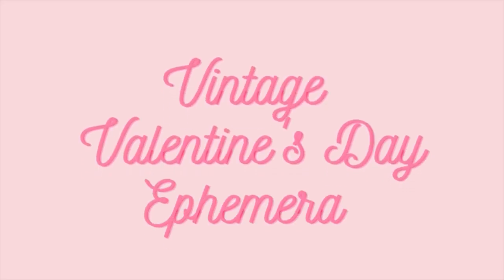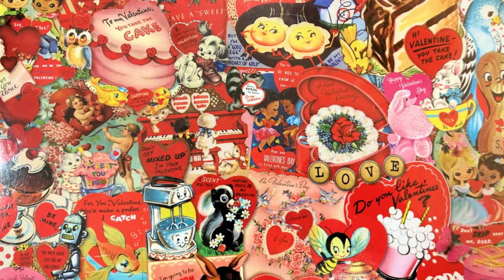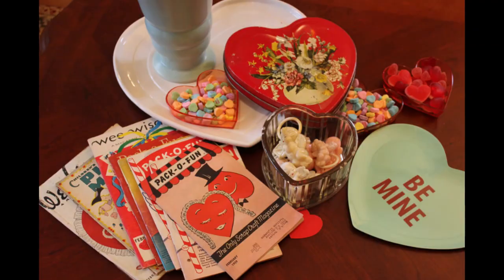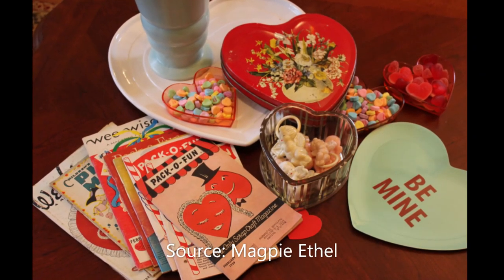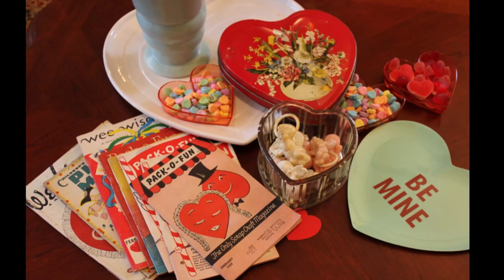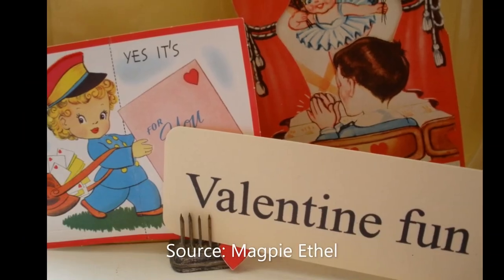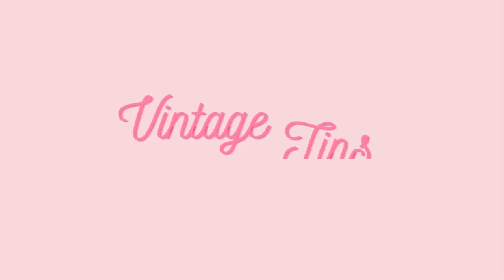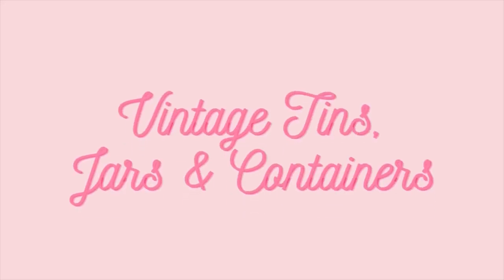And then be on the lookout for vintage ephemera. That's anything from old greeting cards and letters, paper products like off of advertisements or old candy boxes. And these two photos are from Magpie Ethel. I'll make sure to link her below. She is going to be our featured guest today, so make sure and stay until the end.